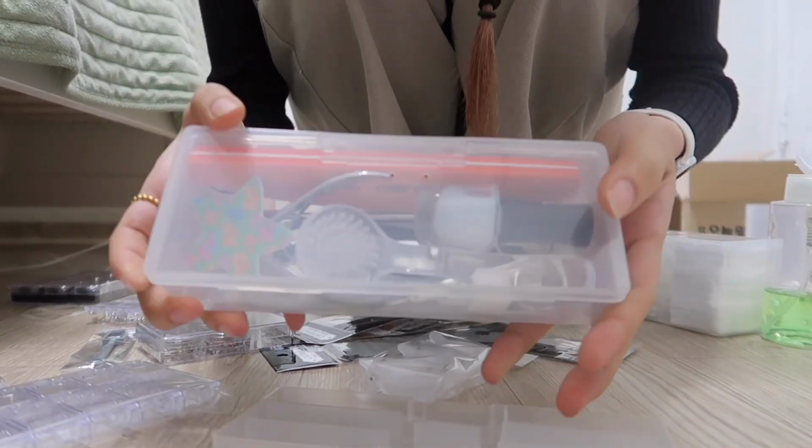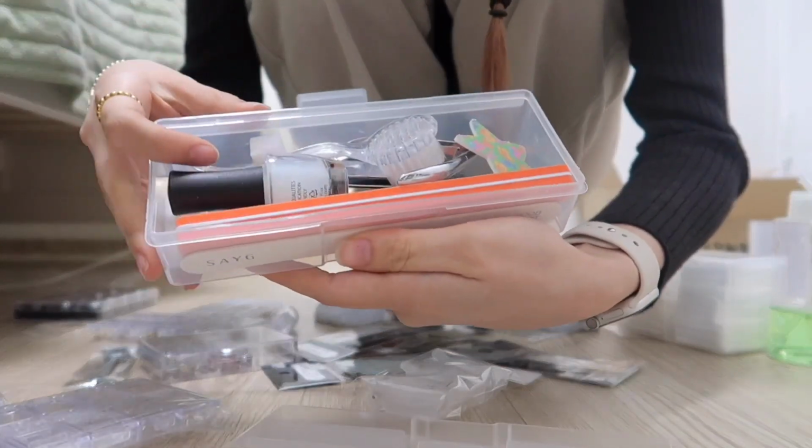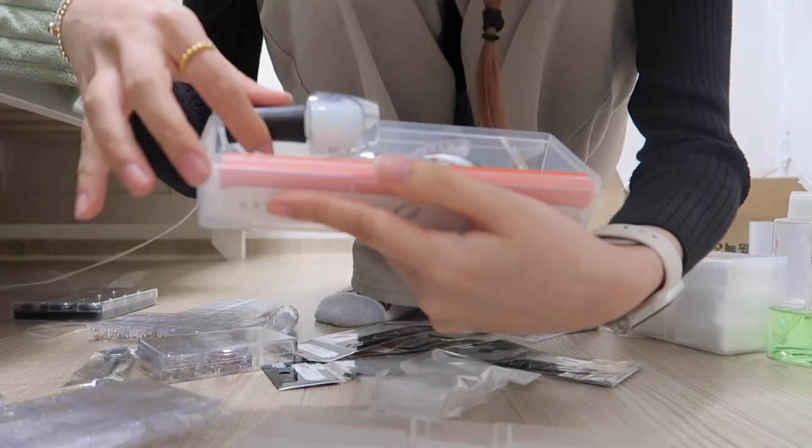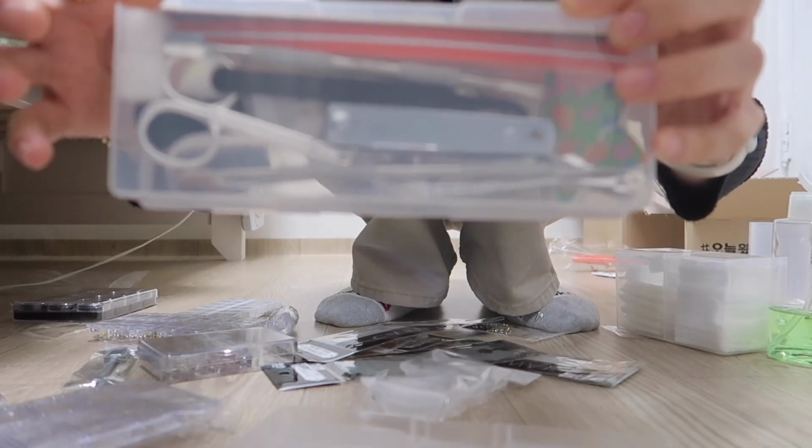So I packed my nail art things like this. Ta-da! Cuticle remover, file, nippers and things.